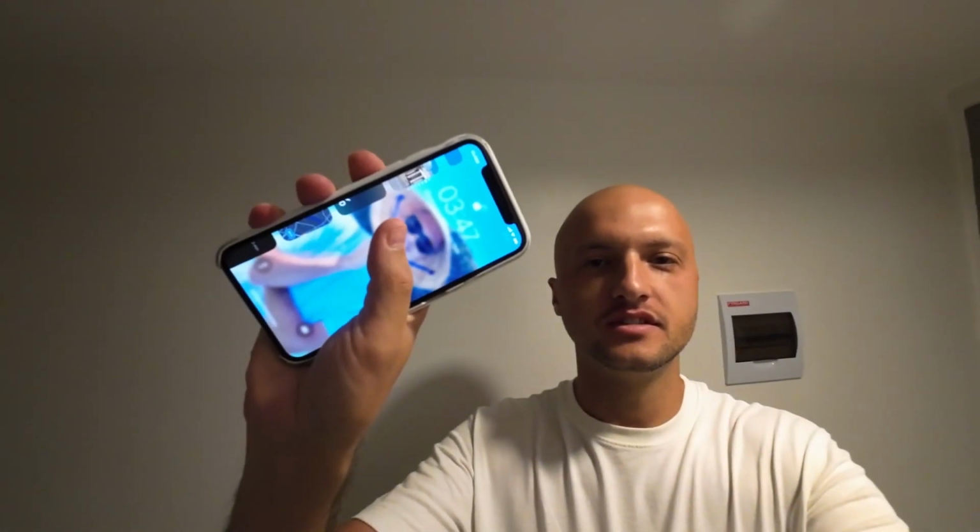It's 3:46 a.m. Let's double check. It's 3:47 and we're about to take a plane. Today we're moving. We're going to Boracay, La Isla.